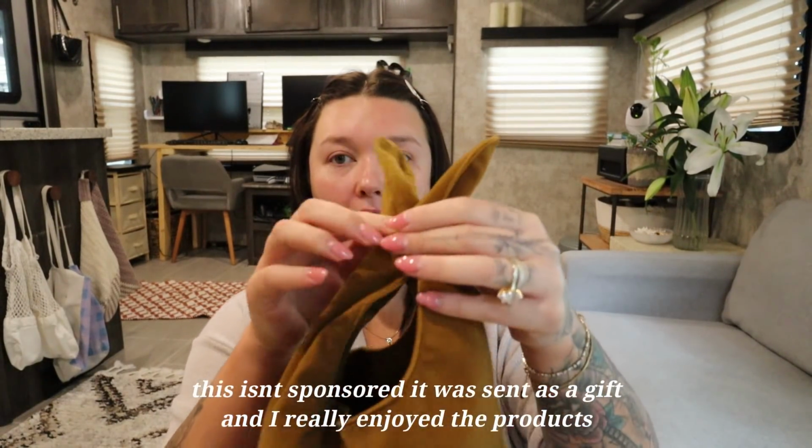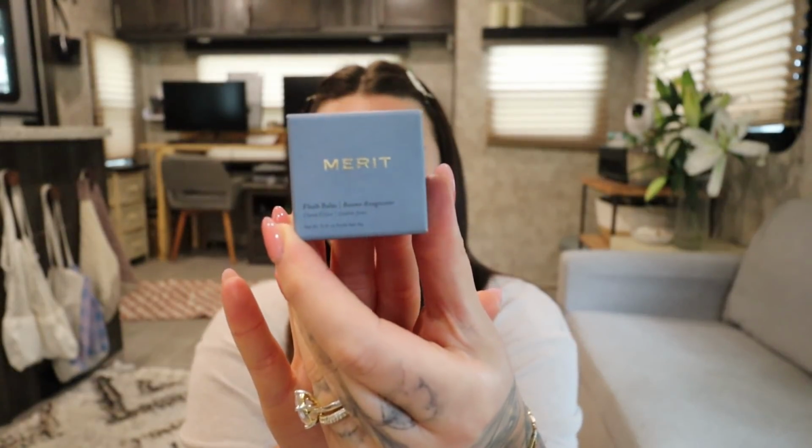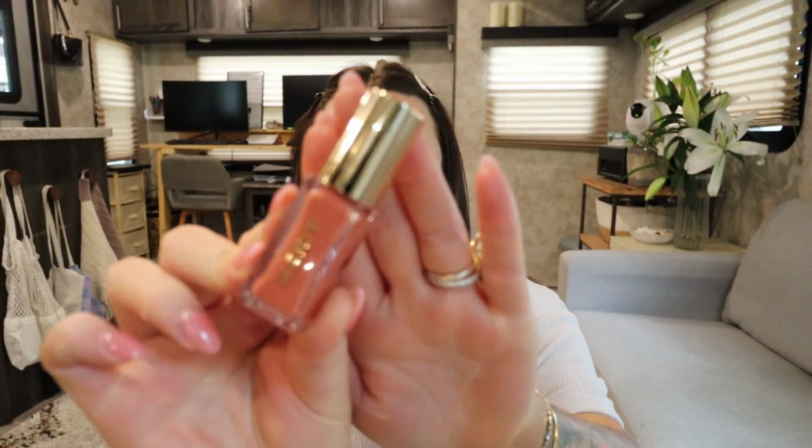This is where all my makeup is. And then I will show you guys the new products I'm using from Merit. They sent over as a gift, which I'm very grateful for. Everything was in this cute little bag, which is perfect for traveling. I love that. And their packaging is stunning. Everything's very rich, it has lots of depth to it. Everything has gold.